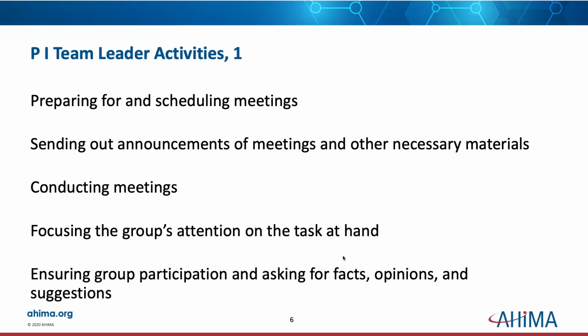All right, PI team leader activities. What does the leader do? Well, it depends on what's happening and how this all lays out. But the leader really should be the one preparing for and scheduling the meetings. They need to get those out, make sure that they're on people's calendars, make sure that there are agendas, that the agendas are concise and laid out clearly. And if there are any packets of material that need to be read or reviewed or activities that need to be performed, like an audit, where you need audit results coming in before the meeting, they're responsible for making sure that happens.